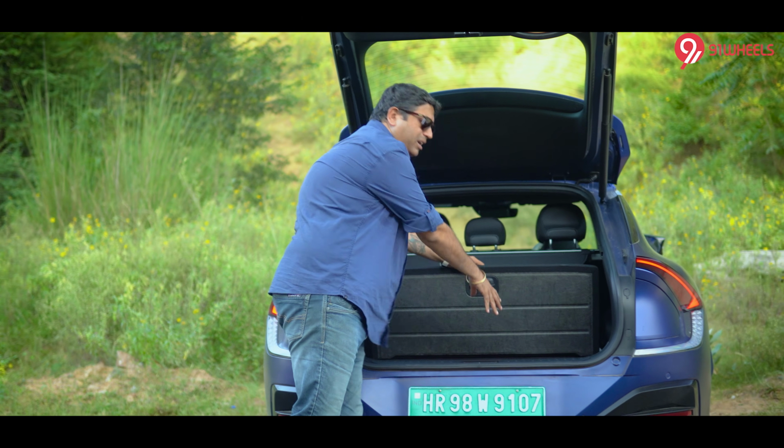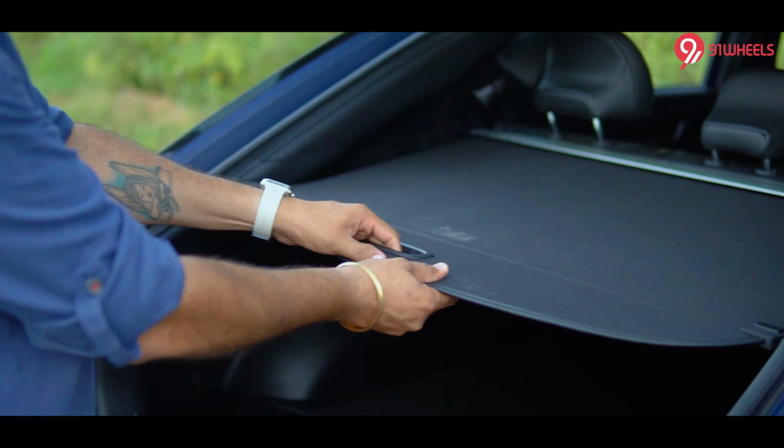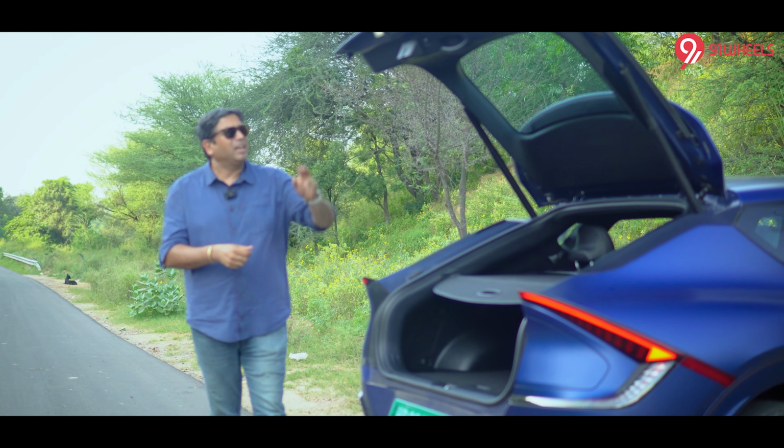Again, some more place to keep your knickknacks hidden from others, and in case you're parking in a busy parking area, you can pull this and hide expensive things kept over here from others or the public moving around the car. And of course, it is powered as well.